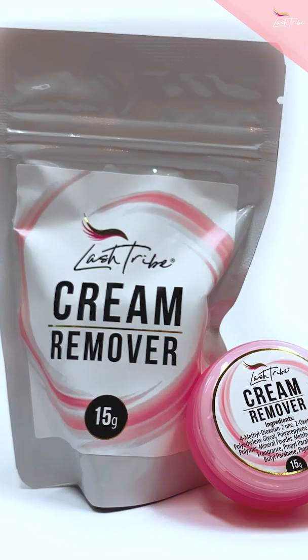And of course, you need a remover. We recommend a cream remover, which is a little bit more gentle on the eyes, and that will come in very handy if you have clients coming in that need a lash removal prior to you putting on a new set, or maybe you have done a boo-boo and you might need to remove some of the lashes you have just put on.